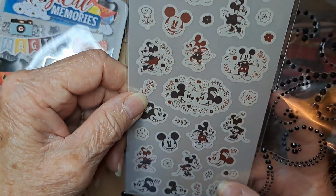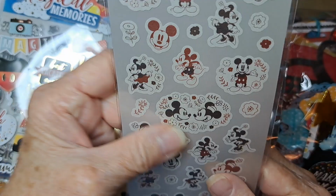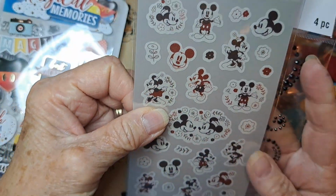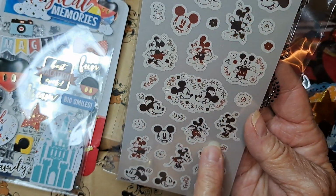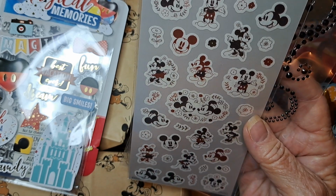Oh, look at this. Are these rub-ons? No, they're not rub-ons, so they're just stickers. But they're the old-time. Look, Mickey and Minnie are the old-time. That is so cute.